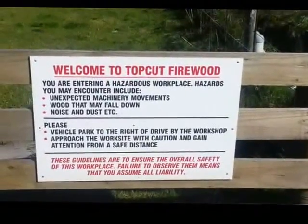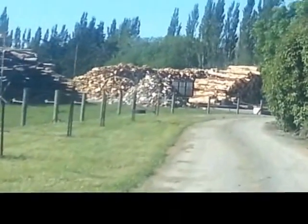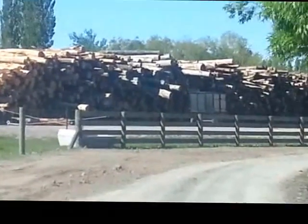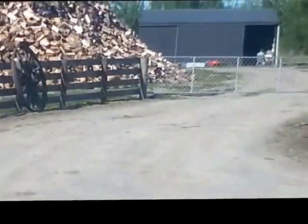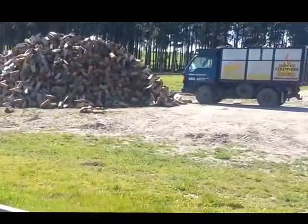There you are. Thanks, Don. I'll see you shortly. Alright, here we go. Just driving into Don's driveway here now. You see all the logs here on the left hand side and the stacks of firewood. It's getting all ready for the winter. The home of Topcut Firewood. This is his house here. It's made of schist, Central Otago schist. It's very nice. There's Don's delivery truck there, Topcut Firewood, waiting to be loaded up for his next load into town.